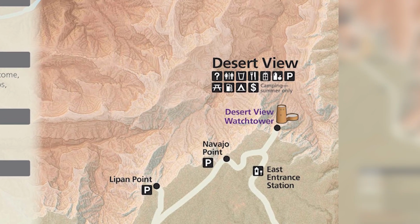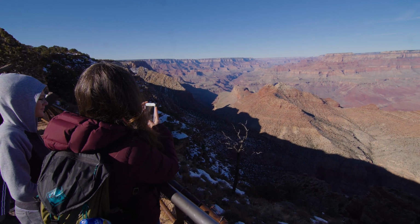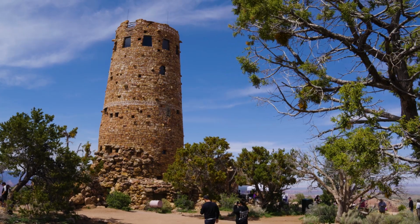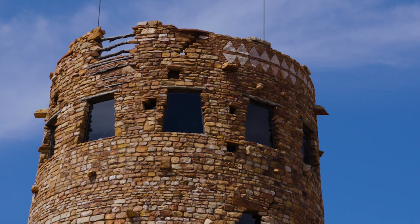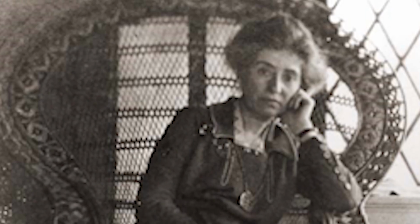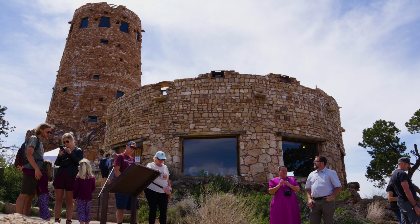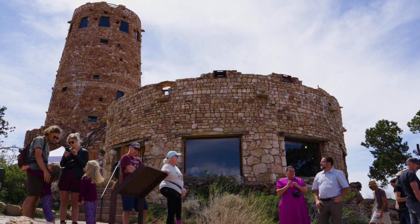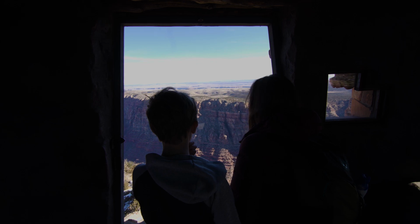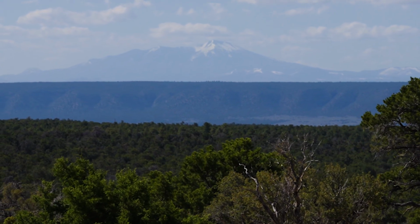When you venture on down to Desert View Point at the Grand Canyon, you'll be met with a splendid panorama. Yet, the pièce de résistance is undoubtedly the Desert View Watchtower, an architectural marvel crafted under the skillful guidance of Mary Colter back in 1933. This towering edifice commands the most expansive view of the Grand Canyon, along with the painted desert's undulating terrain to the east and the regal San Francisco peaks that grace the southern horizon.